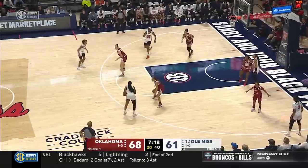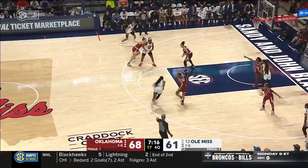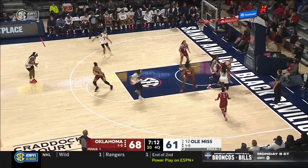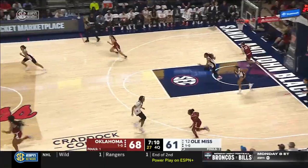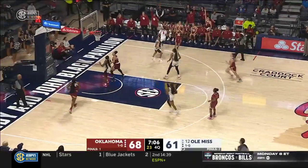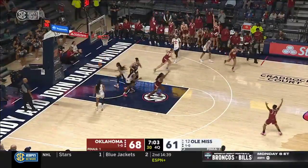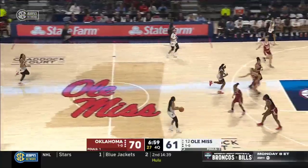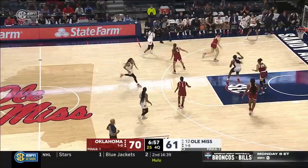Yeah, 15 turnovers in this game, Ole Miss with 12. On the other end, it was Culleton with a couple of free throws. That was the third foul on Maddie Scott. Ole Miss right now has 4 players with 3 fouls: Todd Williams, Colin Scott, and Richardson. And then the score for Oklahoma, they continue to find ways to get buckets.